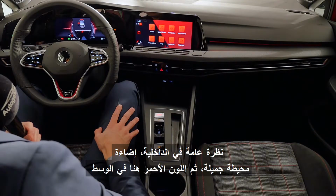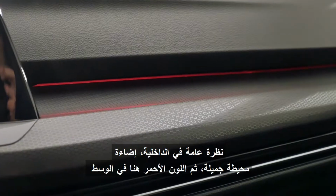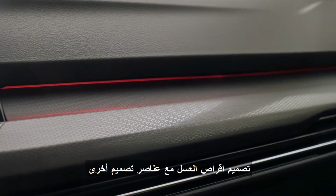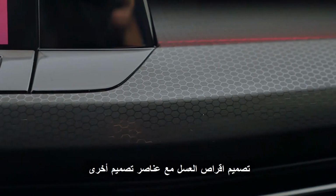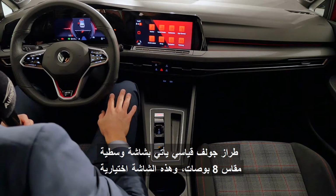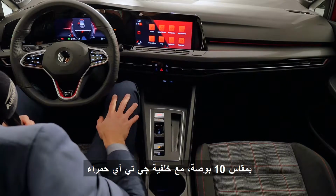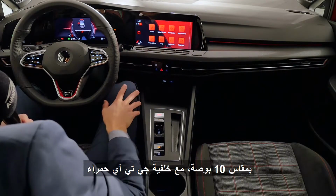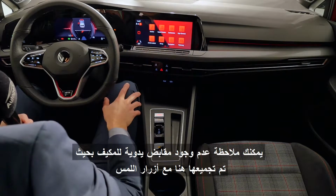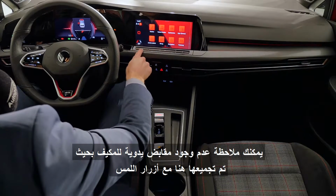Now the interior overview. What's really cool is the ambient light, then also the GTI red in between, and again this honeycomb structure right there also as a decor element. The standard Golf would come with an 8-inch infotainment screen, this one has the optional 10-inch screen, also with the red GTI background in this case, soon more details on that. You can see here no physical climate knobs, it all runs with these sliders.